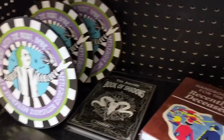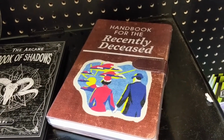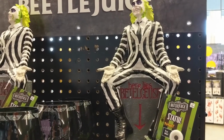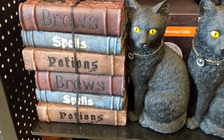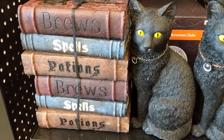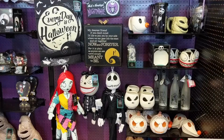And then another interesting thing they had is the Handbook for the Recently Deceased. It's just a notebook, but I thought that was pretty funny from the movie. Then you got Beetlejuice just hanging out over here. Statue. Again, I'm not going to press anything. And then your classic brews, spells, potions, and black cat stuff. This could go with the Hocus Pocus theme if you're doing that, but separate section.